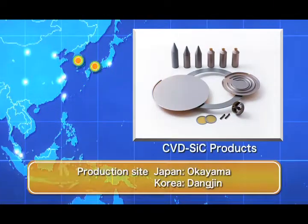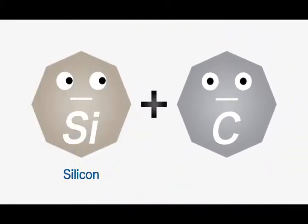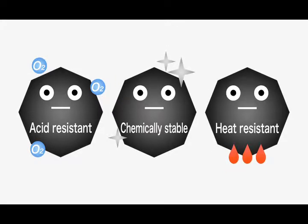CVD-SiC products used in semiconductor production equipment, such as jigs and other components, are positioned as a material product growth driver. SiC is a compound composed of one silicon atom and one carbon atom. SiC is the third hardest material on Earth, following diamond and boron carbide. It is oxidation and corrosion resistant, highly heat tolerant, and stable even at a temperature of 2000 degrees.